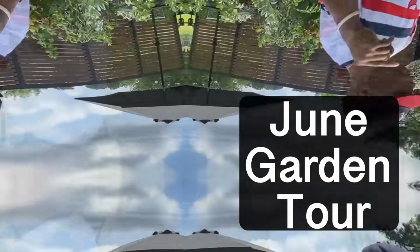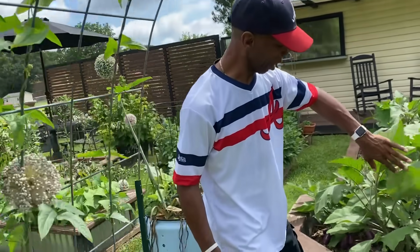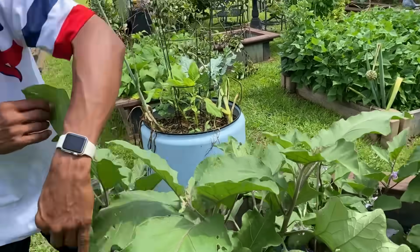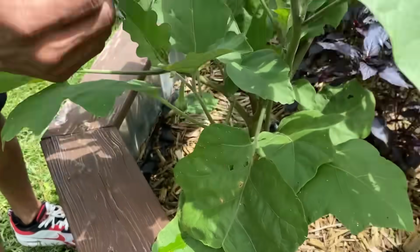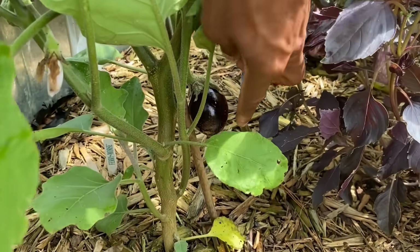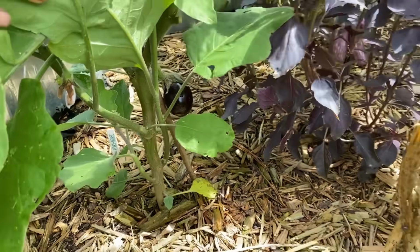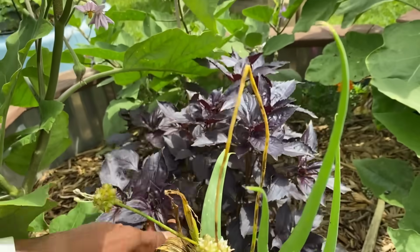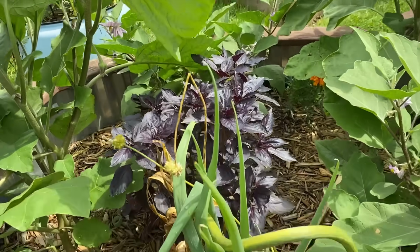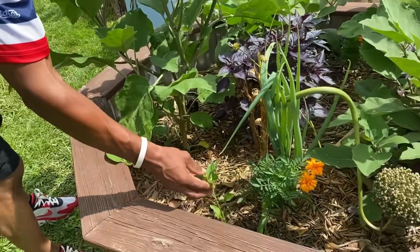We're gonna start this off with our eggplants. Now look how big these babies have gotten since the last time we visited. Now this here is our Black Beauty, and you can see she's just starting to put on some fruit down here. We have a dark opal basil in the back, and this one here is courtesy of Mike's Chaotic Gardening. And this is our fish pepper here.